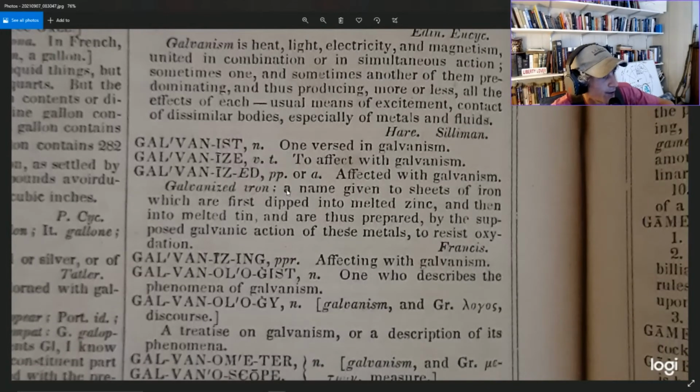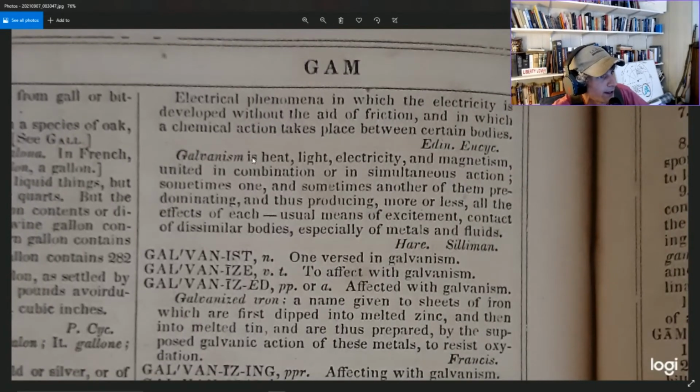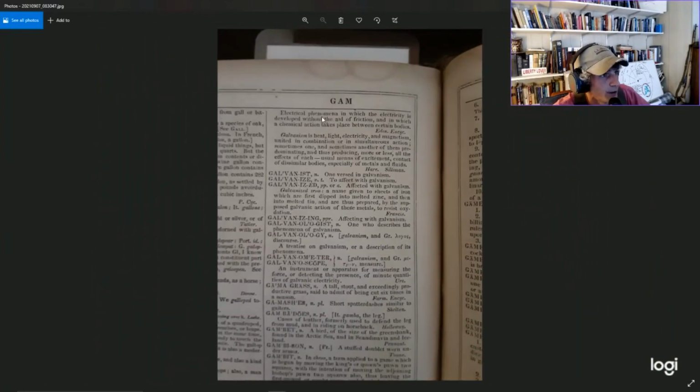Galvanized, affected with galvanism. Galvanized iron, a name given to sheets of iron which are first dipped in melted zinc and then into melted tin, and are thus prepared by the supposed galvanic action of these metals to resist oxidation. Okay, that's like a galvanized nail. But what's important here is this: galvanism is heat, light, electricity, and magnetism united in combination. Let's keep going.